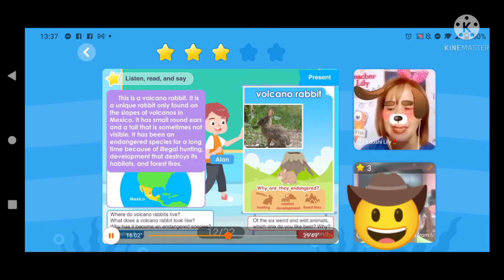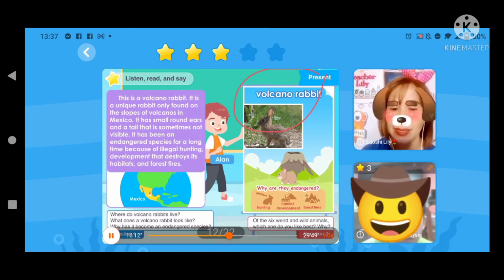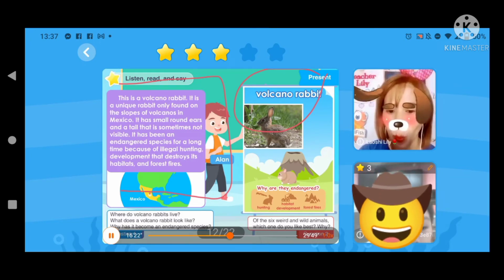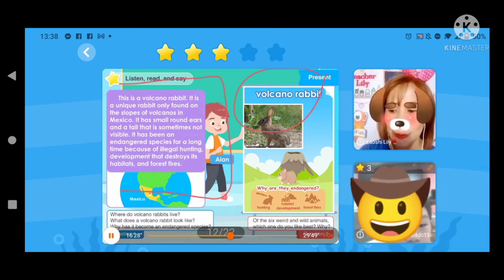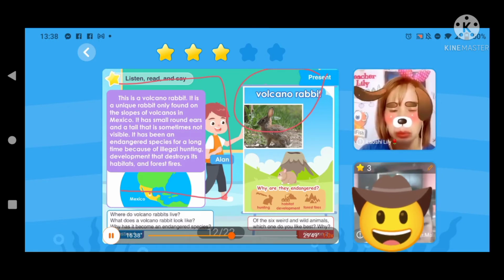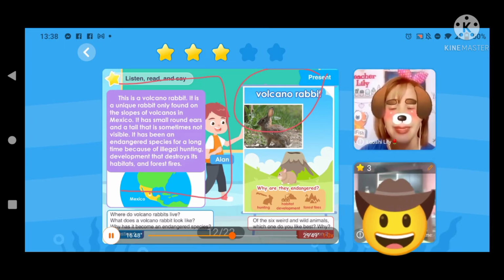Okay, what animal is this? Volcano rabbit. Oh, volcano rabbit. Okay, now, can you please read what this presenter gives as the explanation? This is a volcano rabbit. It is a unique rabbit only found on the slopes of volcanoes in Mexico. It has small round ears and a tail that is sometimes not visible. It has been an endangered species for a long time because of illegal hunting, development that destroyed its habitat, and forest fires. Oh, so amazing again, right?